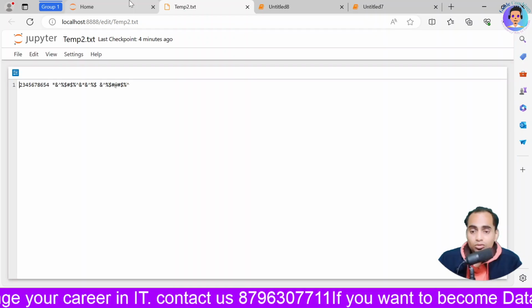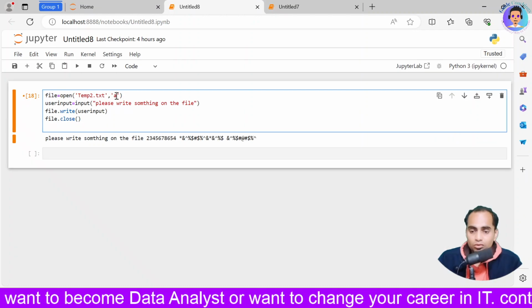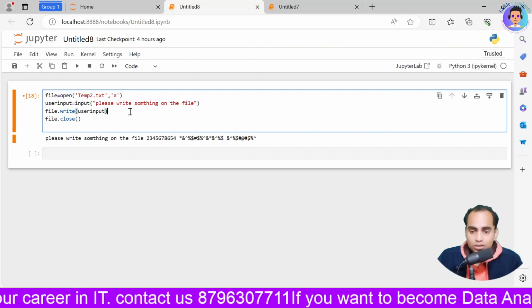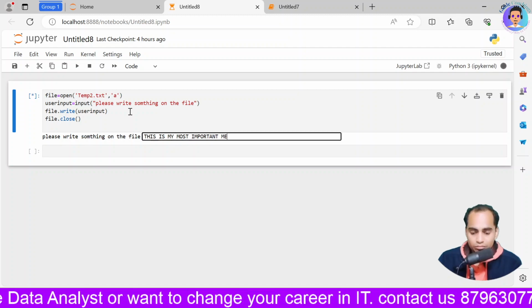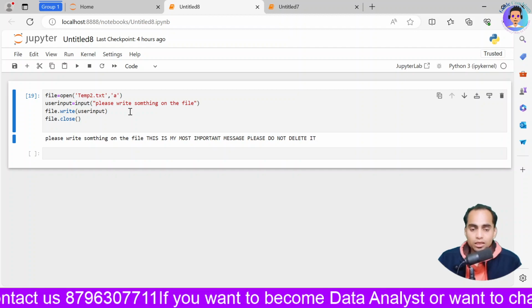So to overcome this situation, we have a solution. What is the solution? We will write append. Once we write append, what will happen? See, we have gibberish inside this file. Now I'll execute it one more time and I will write: this is my most important message, please do not delete it. Then I'll hit enter. Now I'll refresh it.